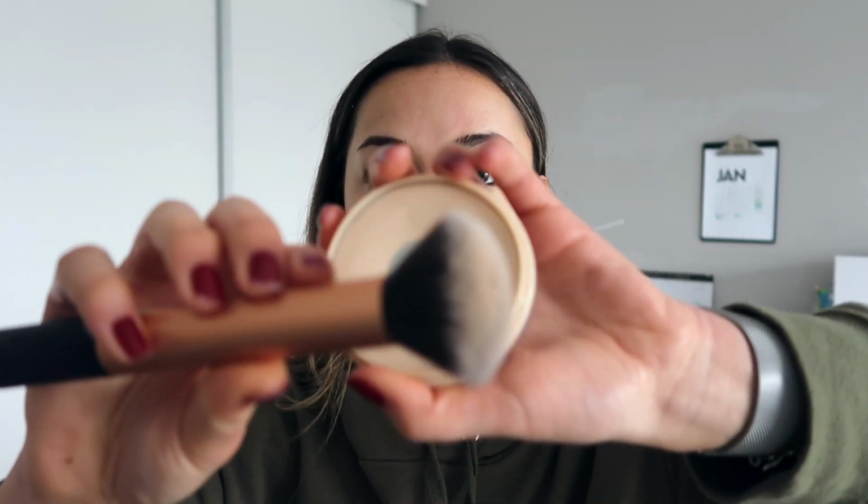So then I take my Rimmel London Stay Matte transparent powder. This is like OG, old school YouTube. And I just take this Real Techniques buffing brush. It looks like this. And I just press it in, and then press it into my skin under my eyes where I put the concealer, on my chin. Just mainly my T-zone where I get oilier.